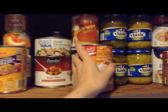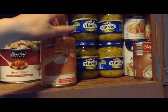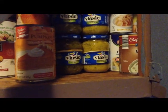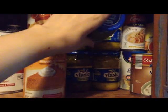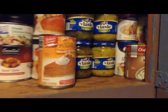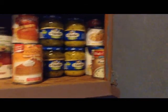And then I have pumpkin pie, canned pumpkin pie stuff, and then also Vlasic relish, which I have a bunch of these, and then I also have way back there, I think 3 back, some Vlasic pickles as well. And then over here, as you guys can kind of see, I have some of my broths and soups and gravies and stuff like that. So I'll try and move over here, which I know is going to be hard to see.